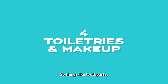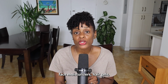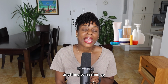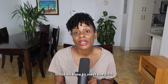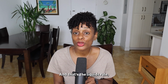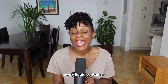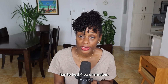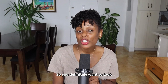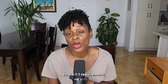Toiletries, makeup. So things like toothpaste, face moisturizers, hair gels, anything to freshen up during your flight, those all have to meet the 3-1-1 TSA rule. And that's the liquids rule, which means for every one passenger, you are allowed one quart-size bag, and in that bag, every liquid container has to be 3.4 ounces or smaller. So you definitely want to look and feel your best while you're on the flight, but all those liquids still need to meet that 3-1-1 requirement.